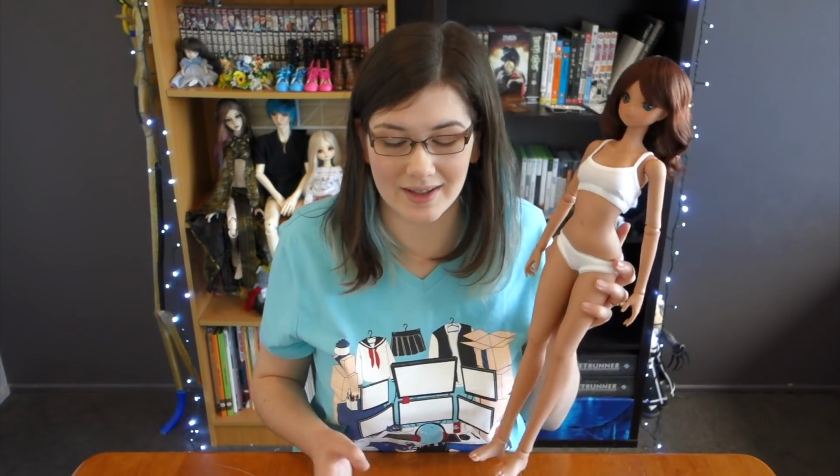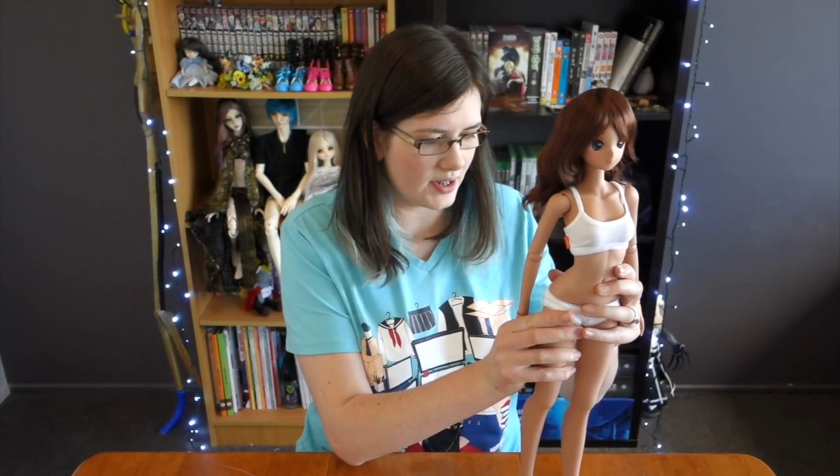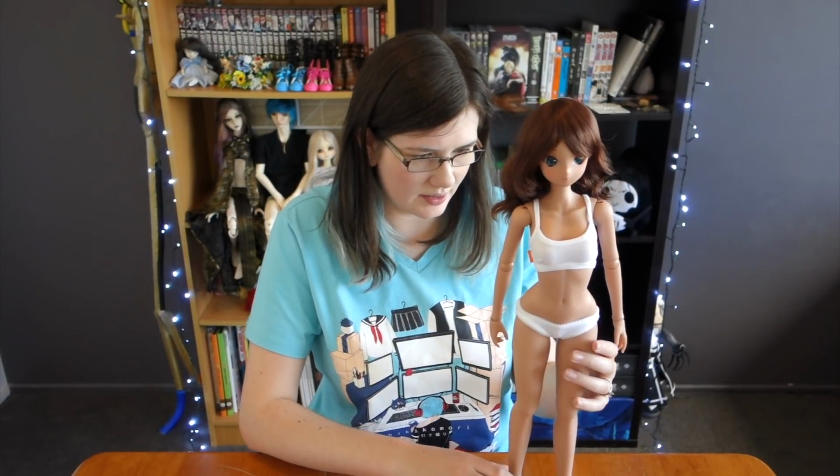Alrighty, I have some clothes here that I need to dress her up in, so I'll do that best I can. I'm a little bit nervous to take off her hands and her arms because I know that's something you can do that makes it a lot easier to dress these girls. I'm sure I can figure it out. She's vinyl, so she's not quite as delicate as a resin doll would be. Now she seems pretty sturdy for standing so far.